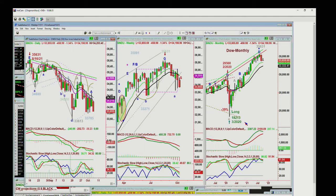Hi everyone, Basil Chapman on this Wednesday, October the 6th, and we're looking at the Dow down 458 at 33,856, at the low of the day as we speak. Not good action. It got repelled by the pink 9-period exponential moving average. Didn't even get, like yesterday, to the 14 at 34,329. Today's high is 34,203. We are now at 33,863. Very poor action. That weekly chart is starting to look more and more vulnerable to downside action.